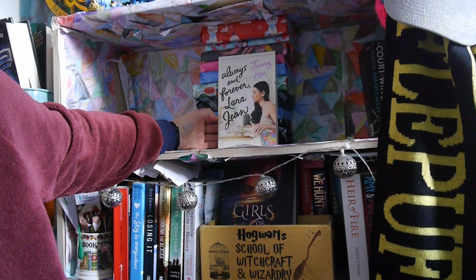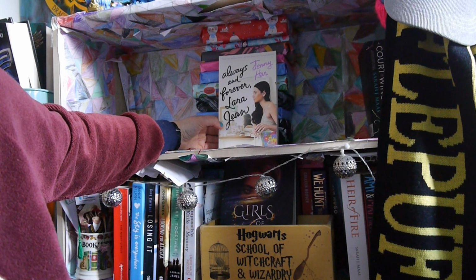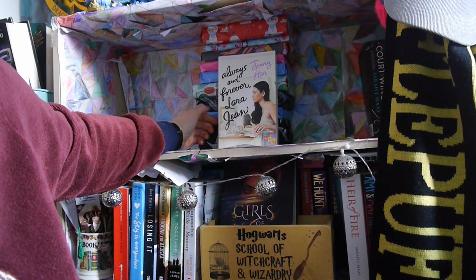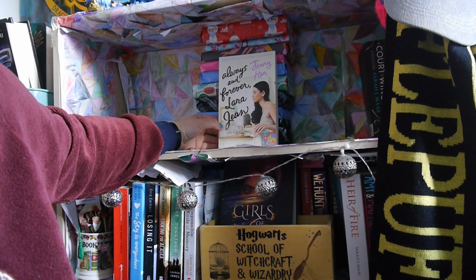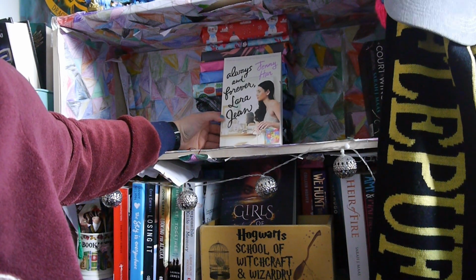I've then got Always and Forever, Lara Jean by Jenny Han, the third book in the To All the Boys I've Loved Before series. I recently reread the second book, so this will probably be on my agenda to read very, very soon.